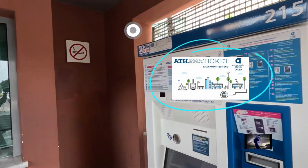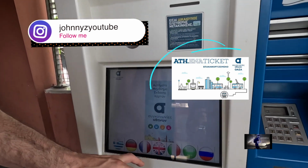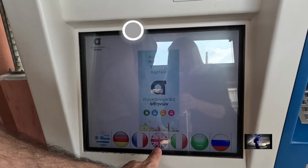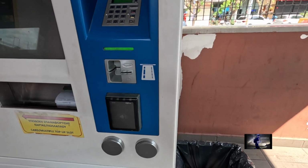Tickets cannot be found on buses, besides airport buses, so to purchase a ticket you will need to find a ticket machine, which is available in metro stations or specific places where tickets are being sold. You can pay using both cash and credit card.